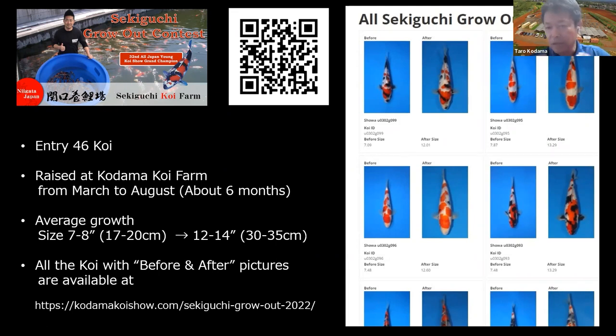So I would say they gained 5 to 6 inches in such a short time. So we're very happy to see the growth. And all these koi with before and after pictures are available at my website. You can simply go to kodamakoisho.com and find the Sekiguchi Grower 2022. And just like this screenshot, you can find those before and after pictures. Even though they are not yours, I encourage you to go and watch it because it's always good to study how koi will transform. So the more you see, the better you get.